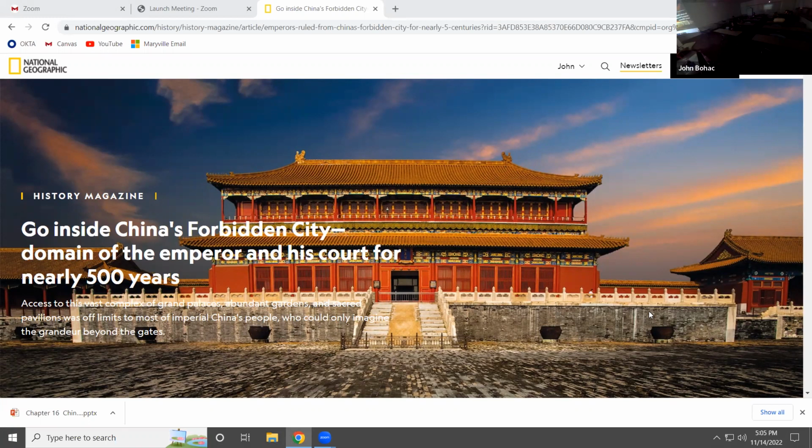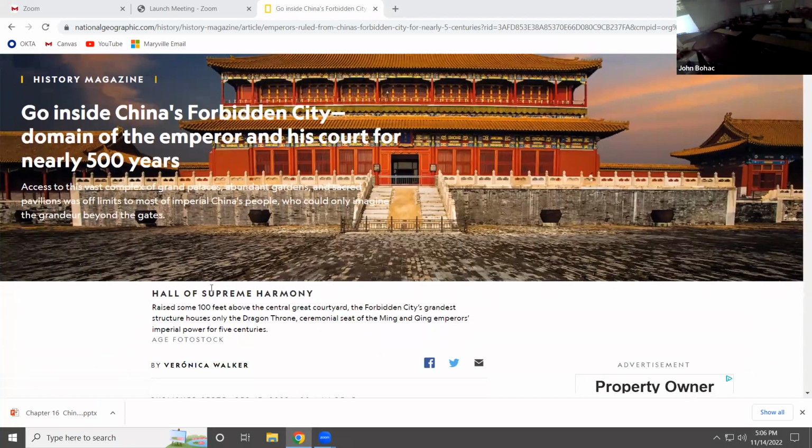The last time we were here, we were talking about China and Emperor Qin's terracotta warriors and a bunch of other things about China. I ran across this a year or so ago, and I thought it was really pretty good, partly because it brings in some of the same ideas we've been talking about all semester. This is the Forbidden City. This is History Magazine. It's part of National Geographic, and it's legit.